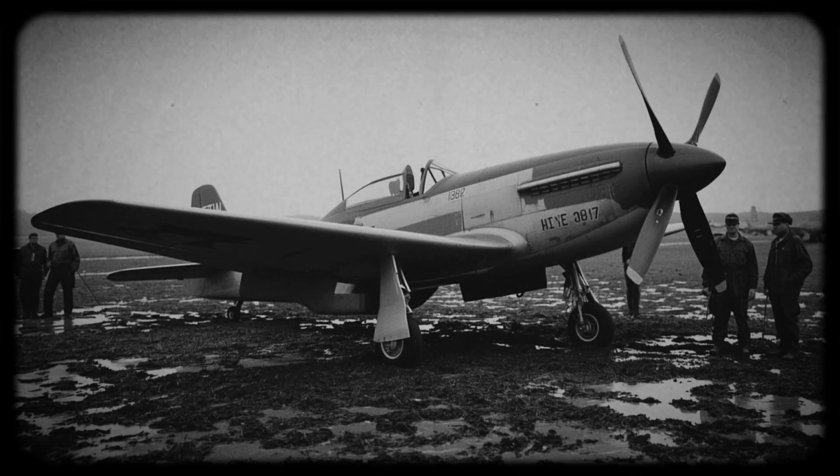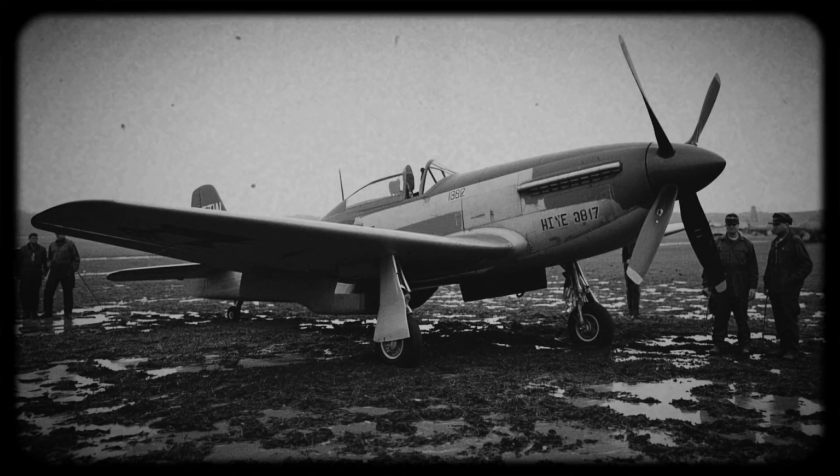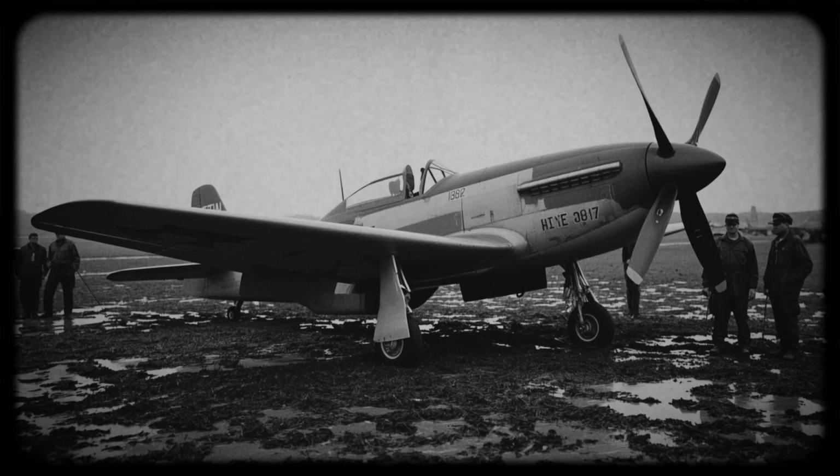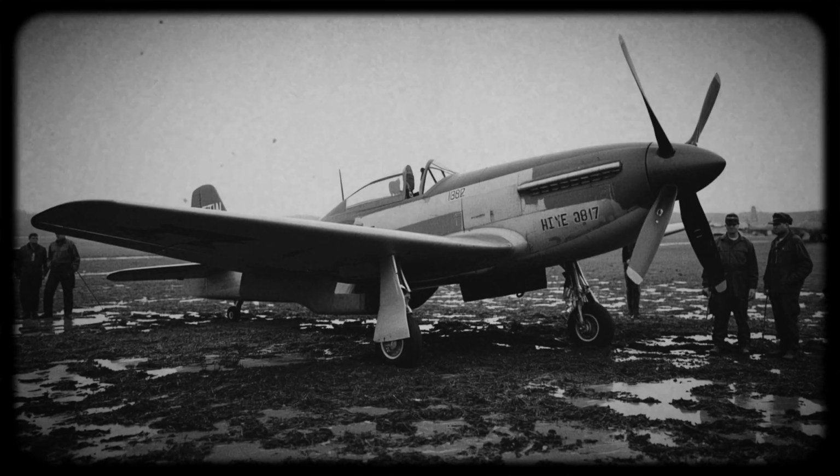Those who flew the Mustang spoke of it as a living thing. It would slip through a dive smoother than silk, then claw back up as if pulled by invisible hands. At 30,000 feet, where the air was thin and icy, the Merlin still sang, a steady, confident note that told a pilot he could fight and win. They discovered that the Mustang could not only outclimb and outdive a Messerschmitt Bf 109, it could also stay aloft for hours, outlasting both pilot and prey.